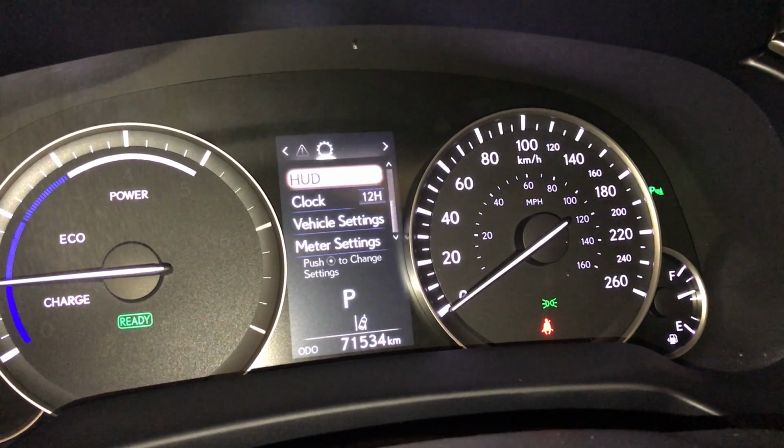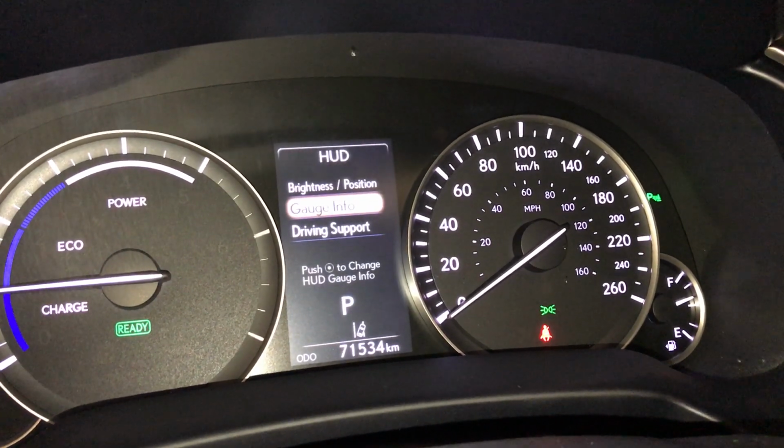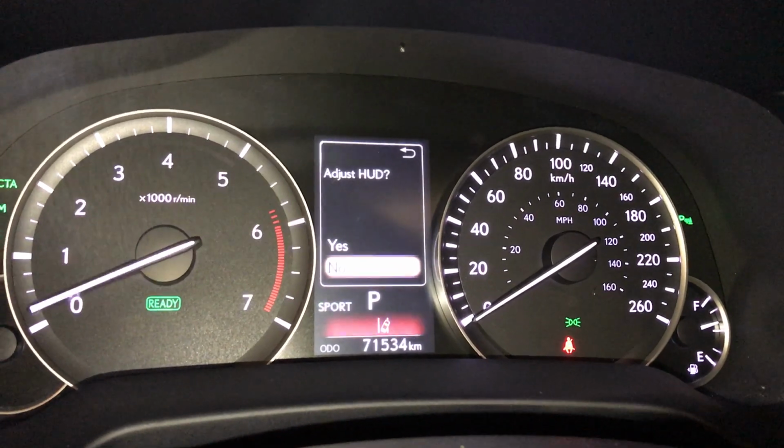It's going to give you your position and brightness control. Heads up screen is just above. For the control on the side, you do have the option to have it on or off. For your drive mode, you have Eco and Sport.